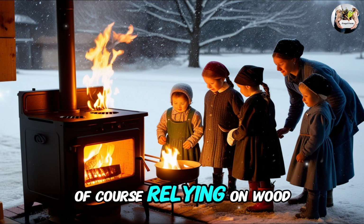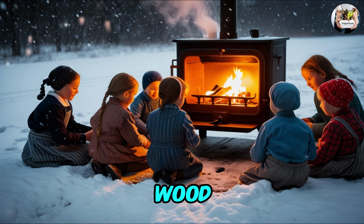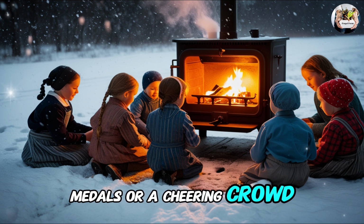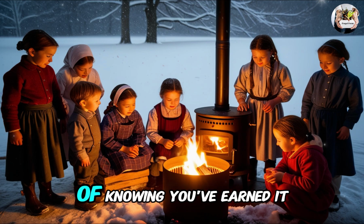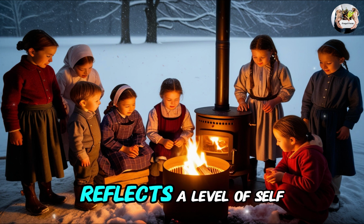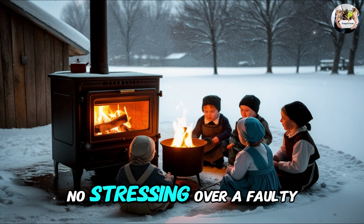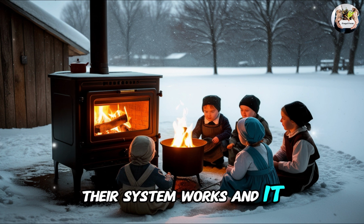Of course, relying on wood stoves requires effort, a lot of it. Chopping wood, maintaining the fire, and regulating the heat can feel like an intense workout, though it doesn't come with medals or a cheering crowd. But there's a built-in payoff: hot water and the satisfaction of knowing you've earned it. Every split log and every pot of water boiled reflects a level of self-reliance and resilience that's rare these days. No waiting on the utility company, no stressing over a faulty water heater. Their system works, and it works well.